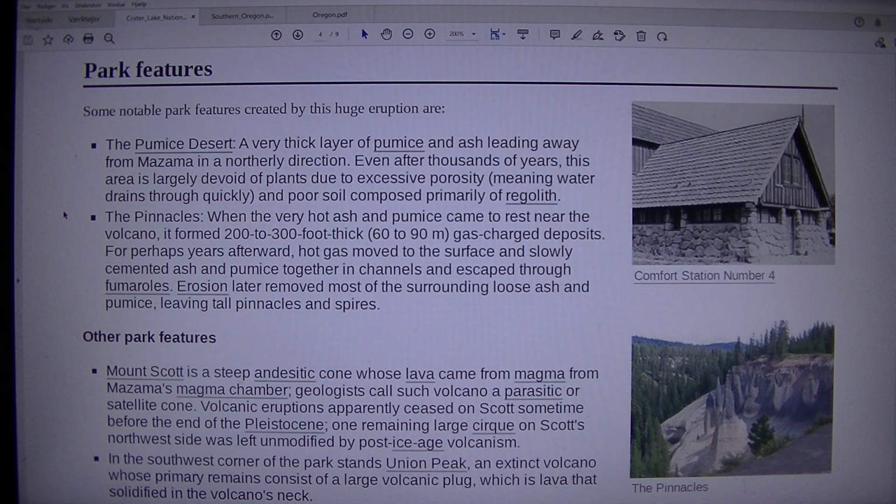The Pinnacles. When the very hot ash and pumice came to rest near the volcano, it formed 200 to 300 foot thick, 60 to 90 m, gas-charged deposits. For perhaps years afterward, hot gas moved to the surface and slowly cemented ash and pumice together in channels and escaped through fumaroles. Erosion later removed most of the surrounding loose ash and pumice, leaving tall pinnacles and spires.